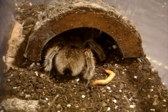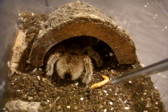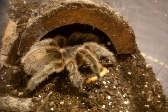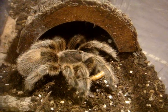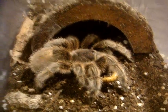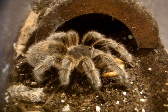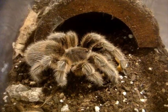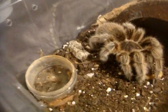Lois, my redhead female, isn't interested in eating. Oh well, we'll see. The tables have turned on the superworm. Will he survive? Or will he not?